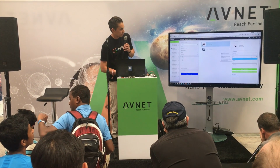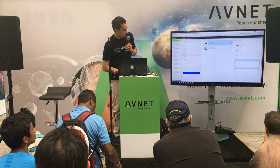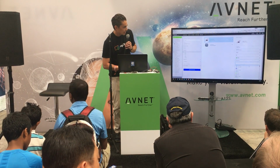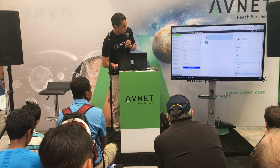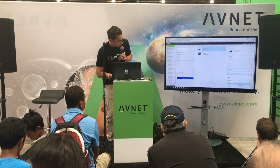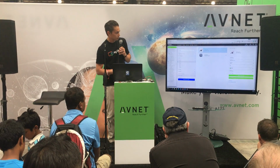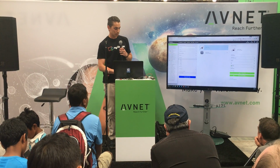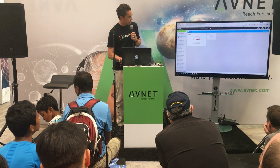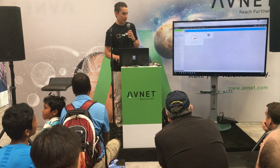This is probably going to look a little bit familiar. It's digital. The pin, as we said earlier, is pin 6. And now I'll choose icon. Let's choose an Arduino icon. And I'll add that sensor to my dashboard. So there it is. If we press it, it should turn the LED on, which it does. Hopefully you guys can see that. And I can turn it off.